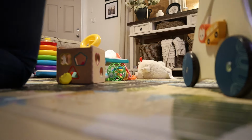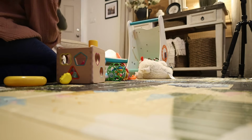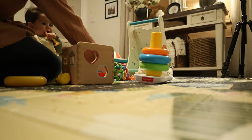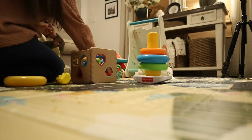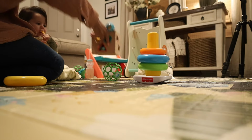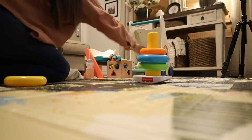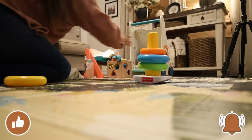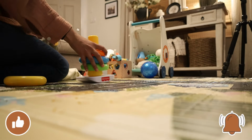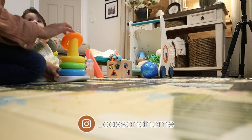So sometimes I do nurse him in his nursery on his rocking chair or glider, and sometimes I nurse him to bed out here in the living room. It just depends on my mood, but tonight we are doing the living room. However, before nursing him to bed, I do go ahead and pick up a little bit with him just so he knows that picking up means that it's time to go to bed. Again, it's all about a routine, I guess.